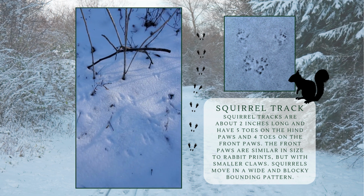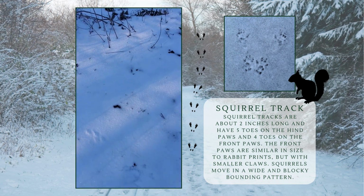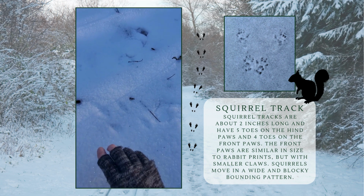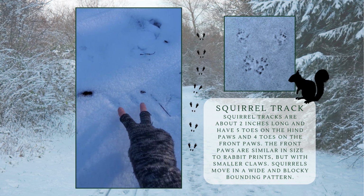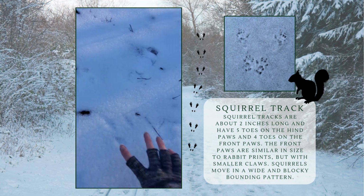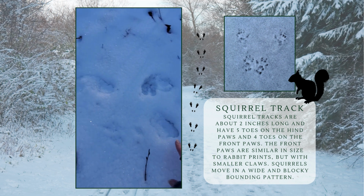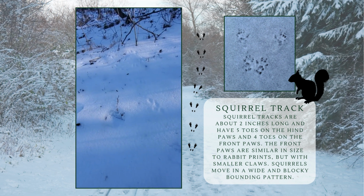I am guessing by these prints, let me go back over here. We've got, here's the scale, we've got hind legs and front legs. Someone bounds. What do you think it is? It's a squirrel.